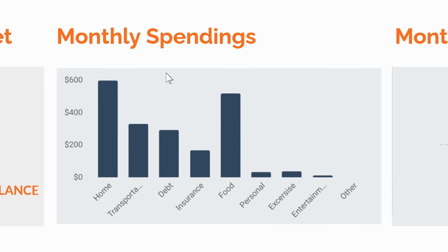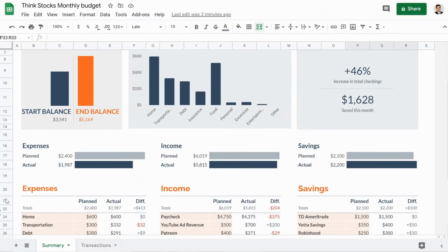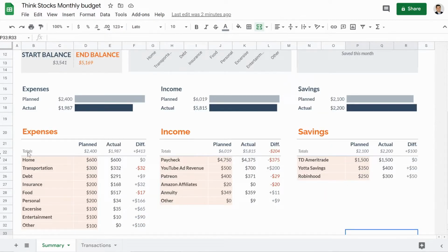If you have debt that's really big, that should be your first goal. Tackle that. And then this is pretty cool. You got your increase in total checkings, how much money you saved this month. We scroll down, and then you have your planned going across the top, and then your actual, which is very cool. So you can see what's your planned expenses. Are you above or below budget? What's your planned income? Are you above or below? And then what's your planned savings? Are you above or below? Then everything's broken down into these three columns.